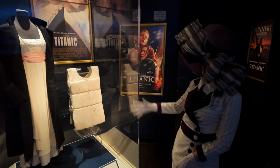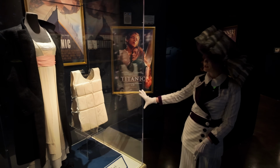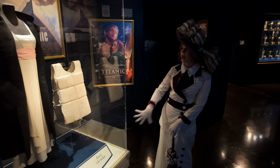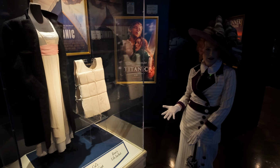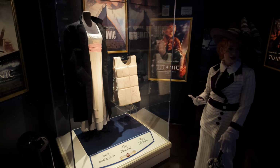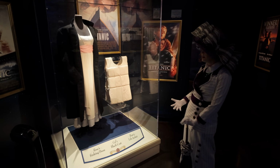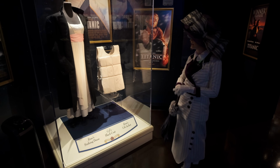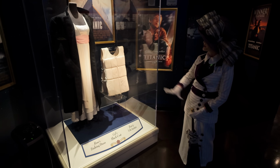This is Rose's life jacket from that final scene. Kate Winslet even signed it for us. And then this right here, this is known as the sinking dress. That's what everyone calls it. There are about 20 odd of these dresses actually made for the movie because, you know, they kept getting wet. So you had to make sure you had new ones for every take. So this is one of those.